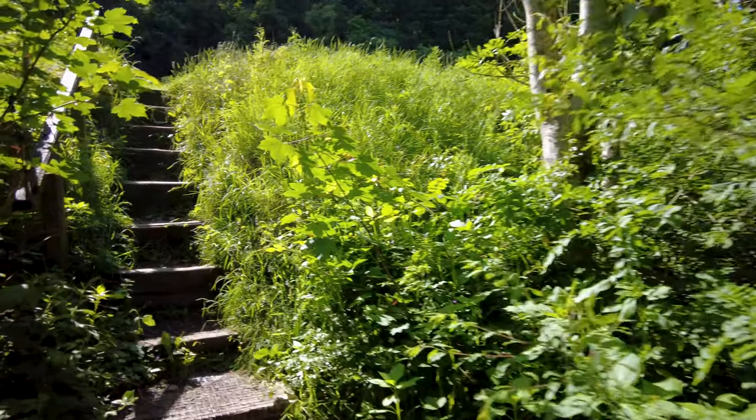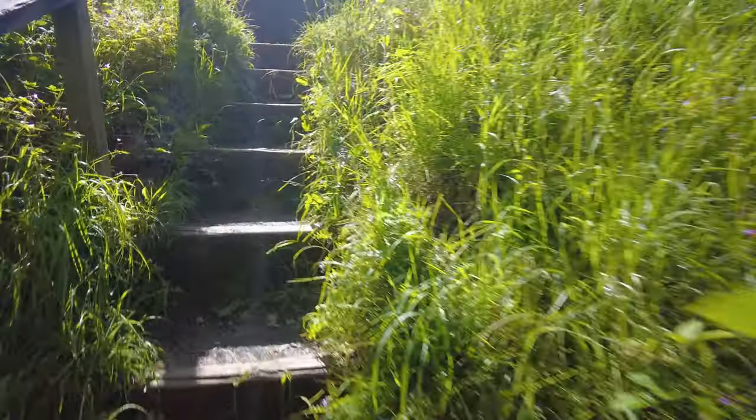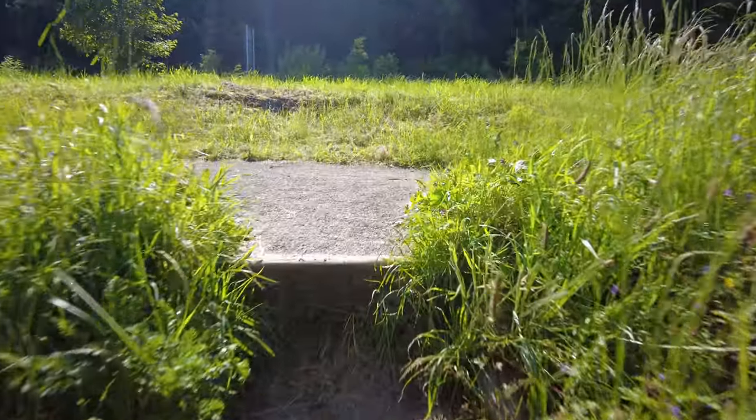Going to bring it to an end here. We're back at the lay-by, we're going to get in the van and then head home. Yeah, I was a little disappointed with today's little wander. I thought there might have been a bit more to be had.